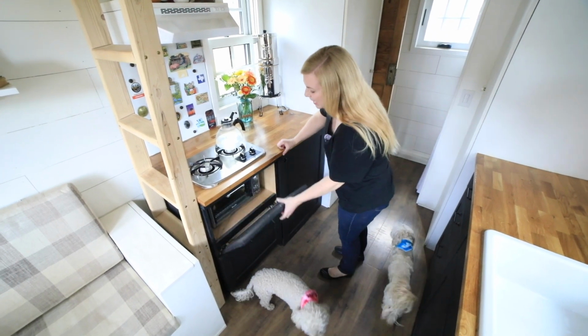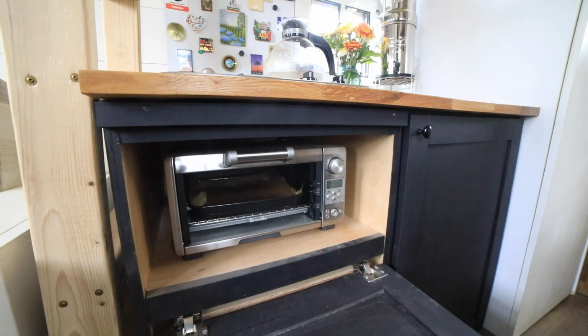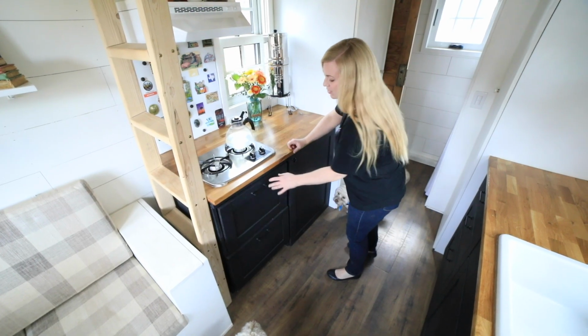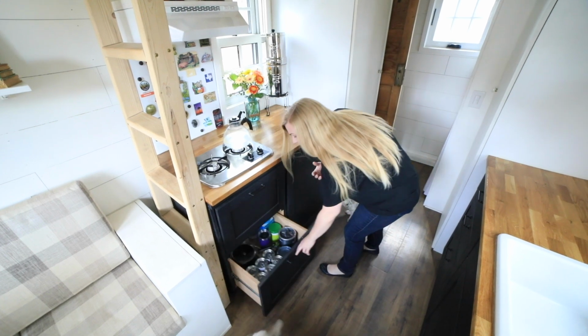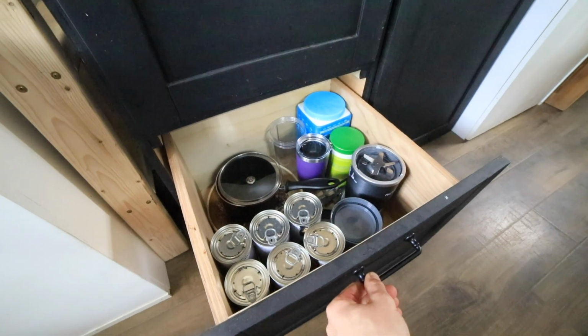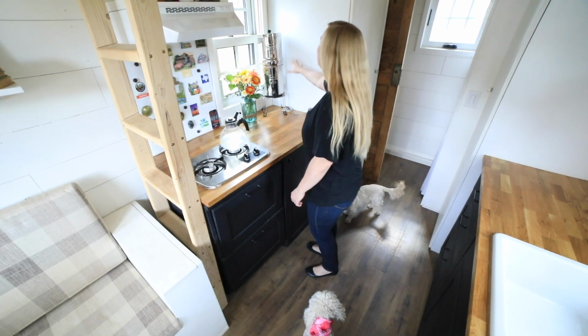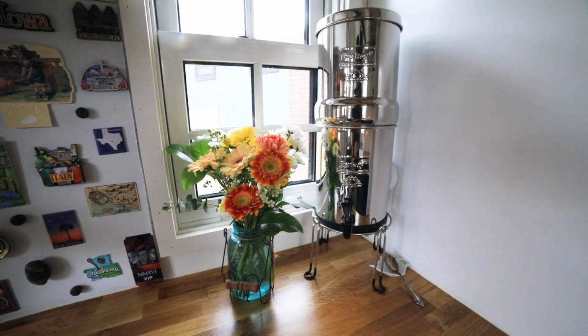I have what's called an appliance garage for my oven. So it's very handy and of course streamlined. And then all of my pots and pans, and that's the dog's food below. I have a Berkey, but I feel like this is a must-have.